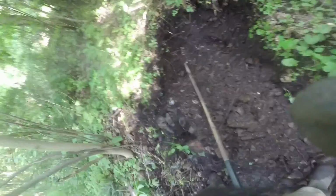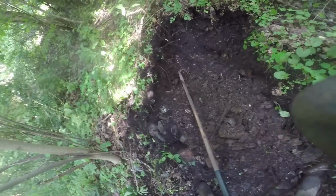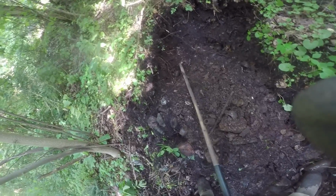Let me get it cleaned off here. Oh, it's a nice blue swirl. Can't tell what it is yet. It's cobalt blue anyway. Man, it's hot. It has to be 89, 88.